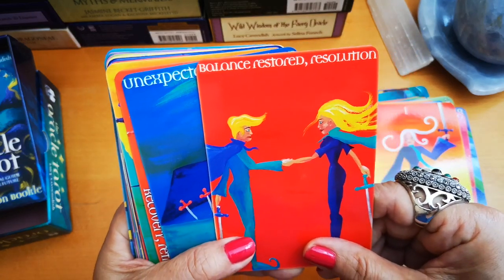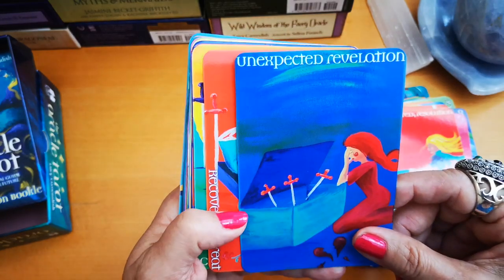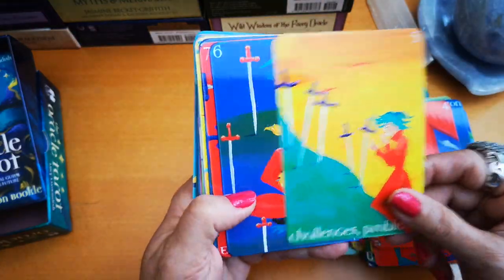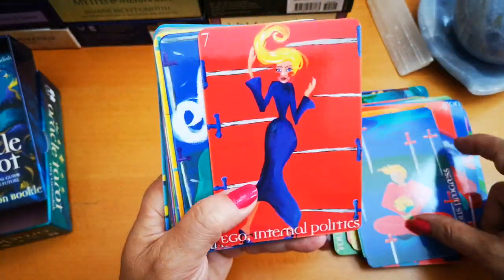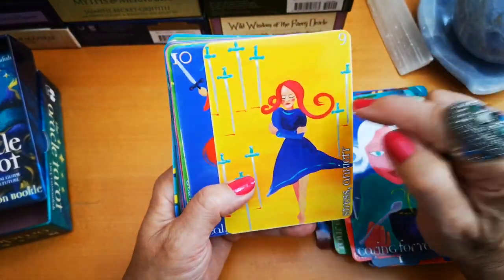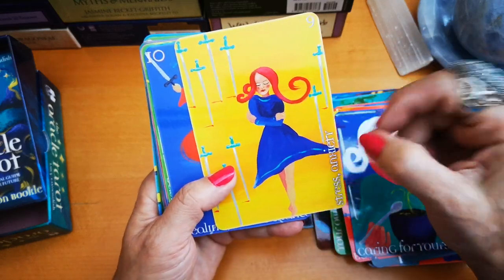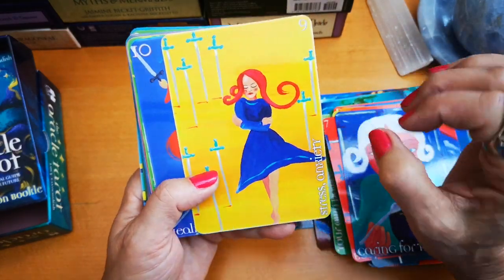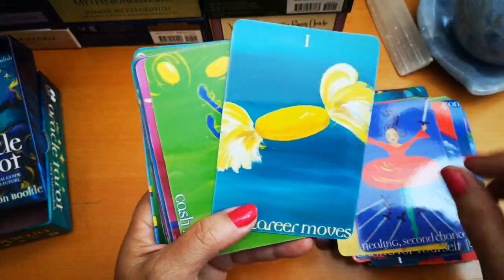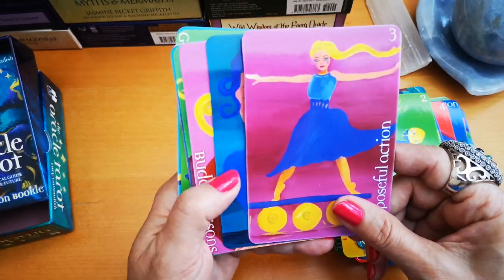Balance restored. Resolution is the Two of Swords. Unexpected revelation. I really like it, you know. It broadens your mind. And I like the decks that have keywords. Some people don't, but I really like it because it really draws your attention to a specific word, and many times it is the best and most accurate meaning of the card itself.